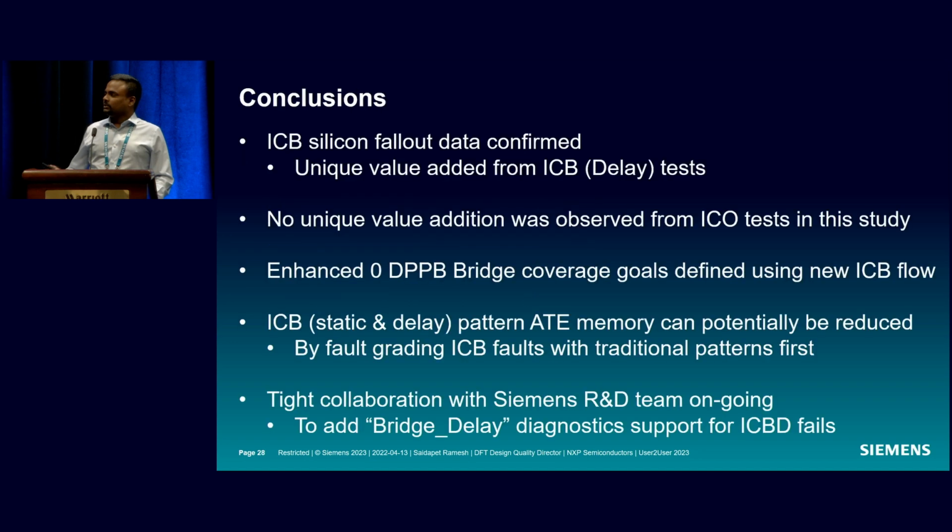So moving on to conclusions. From this case study, we finally concluded that the interconnect bridge silicon fallout data did confirm unique value added by the interconnect bridge test. At least in this limited case study, we did not find any unique value addition from the interconnect open tests, but we are still evaluating more. But this is just based on the limited case study that we did on multiple designs so far. Based on these learnings and the unique value added by the interconnect bridge tests, we have started to enhance our 0 DPPB bridge coverage goals using the new interconnect bridge flow.